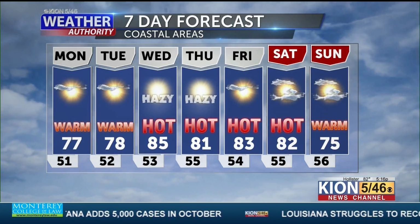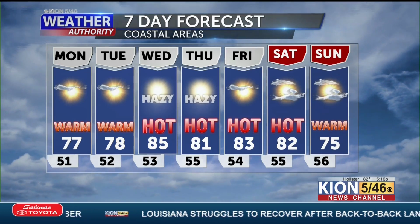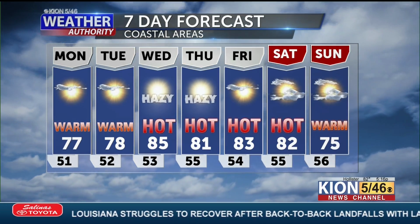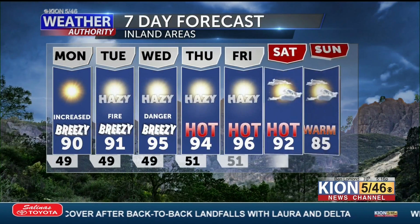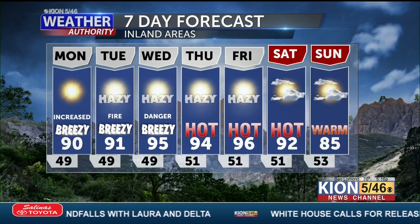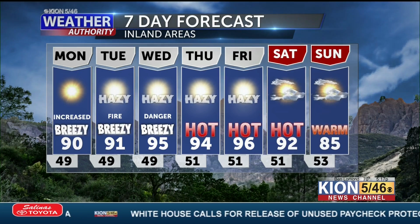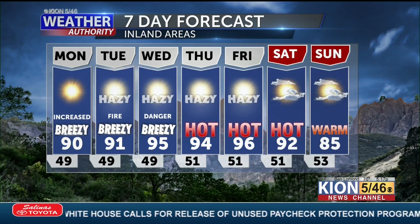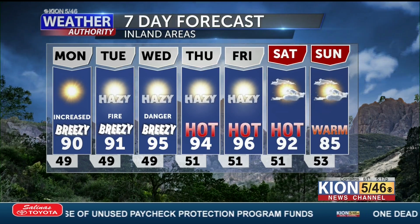So there you go. That's about how much warmer than normal we're going to be. Notice I have hazy on there as well. We could see some smoke from wildfires across the state blow back in. So I'm expecting hazier conditions. We'll have to watch that air quality as well as we head through the next 7 days. Inland areas, well, it's going to get toasty there for no doubt about it. We'll see highs well into the 90s for most locations, getting close to triple digits in some cases by the end of the week. Again, that fire danger is going to be on the high side. And again, we're going to be watching for that smoke. 90 is going to be a hot one. Thanks, Dan.